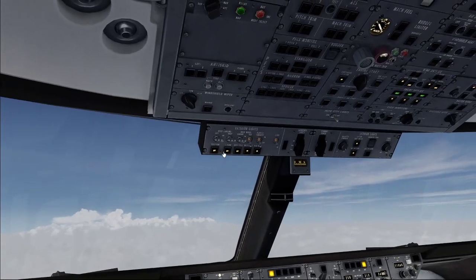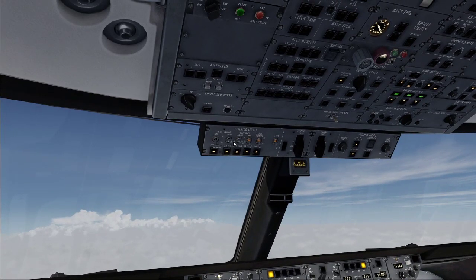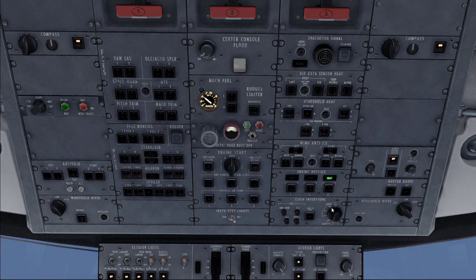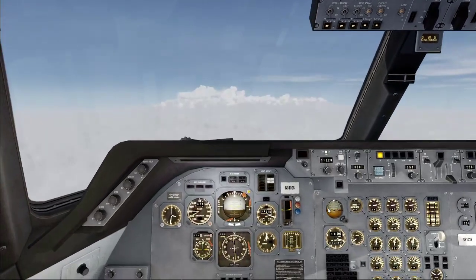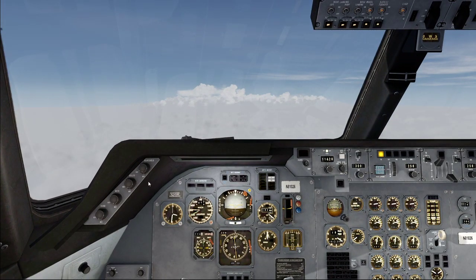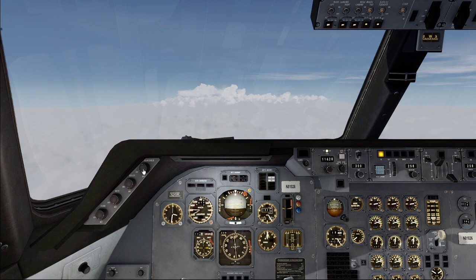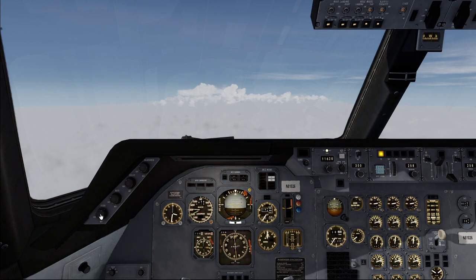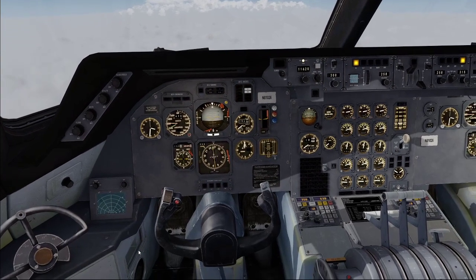29902, we're through 10,000. Let's turn the landing lights off. Let's turn the continuous ignition off. We're through the clouds as well, so we'll turn off the anti-ice, and everything else there looks good. We have a lot of light going here that we probably don't need. Turn that down just a little bit.